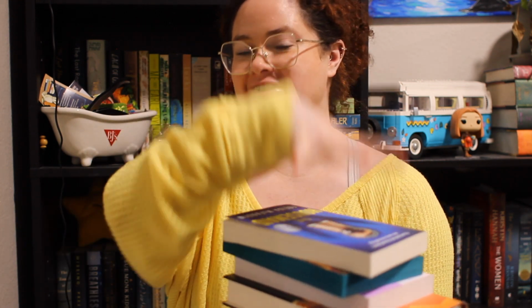So there you go, my March TBR, plus the 2 books that I don't have physical copies for. But I'm super excited to read them in March. So stick around to the end of the month and see how many of these I actually ended up reading. Hopefully I'll be able to get to all of them, but we'll see.